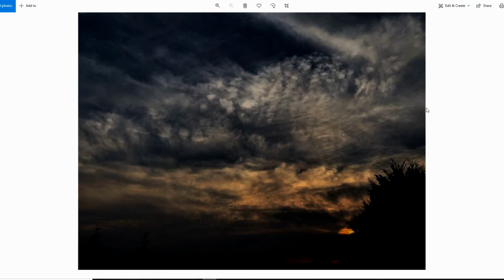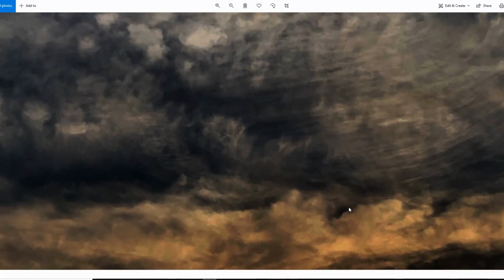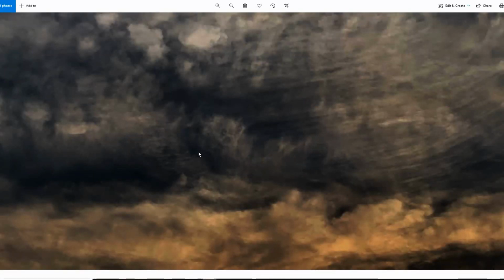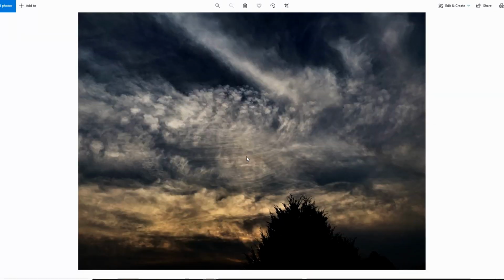And there's another one. This is a different day. You can see this trail right here. Point that one out first. Coming down. But then you got this guy. And you got this weird kind of cloud stuff in front of it. But I mean, perfect little object cutting through right there. And right there.